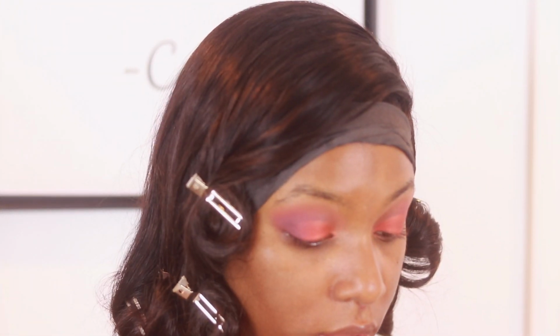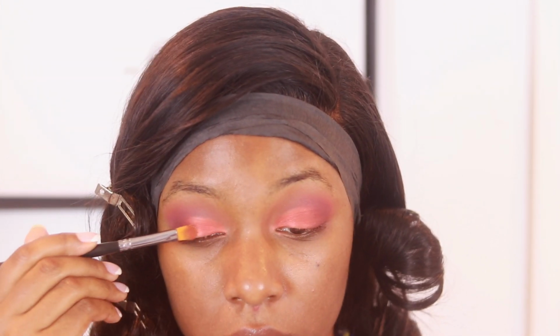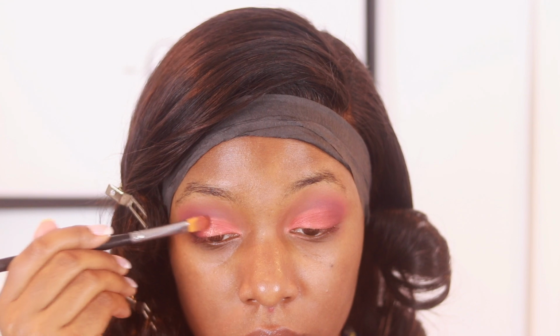Soleil is also pretty. Oh, I could take this and pat on Zam. You think? Let's just do it. I mean, why not? Let's see what happens. Ooh.